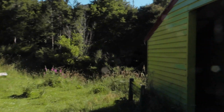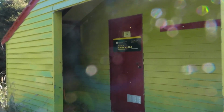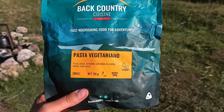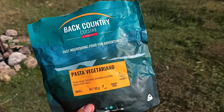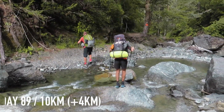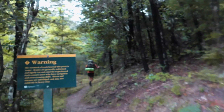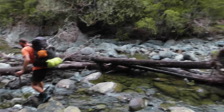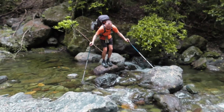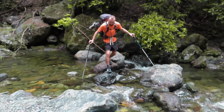We made it to Browning Hut for the night. Trying our first vegan dehydrated food. So I'll let you know how it goes. It looks and smells really good though. The autumn sun is now shifting. I'm starting to feel the warmth.